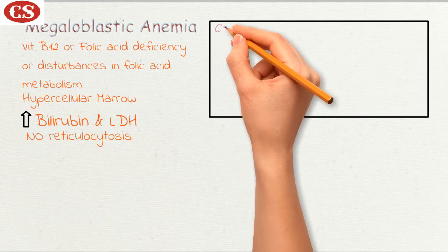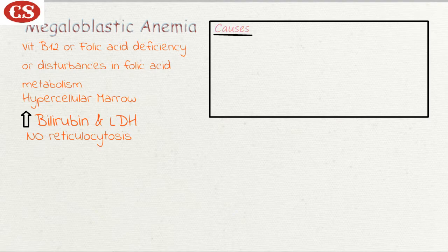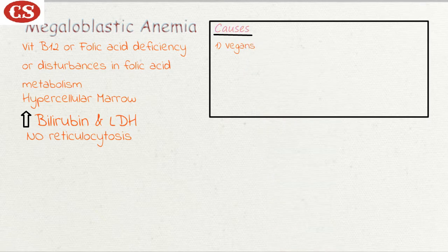Now, the causes of vitamin B12 deficiency. The first is dietary deficiency. This occurs in strict vegans. It can occur at any age, but the main onset is between 10 to 80 years.